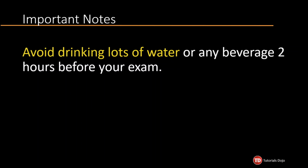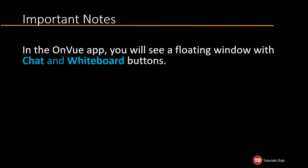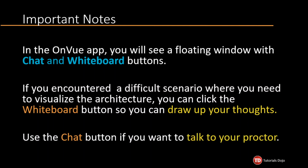Avoid drinking lots of water or any beverage 2 hours before your exam. You can't use a paper or pen on your desk if you're doing an online exam. In the OnView app, you will see a floating window with chat and whiteboard buttons. If you encounter a difficult scenario where you need to visualize the architecture, you can click the whiteboard button so you can draw up your thoughts. Use the chat button if you want to talk to your proctor.